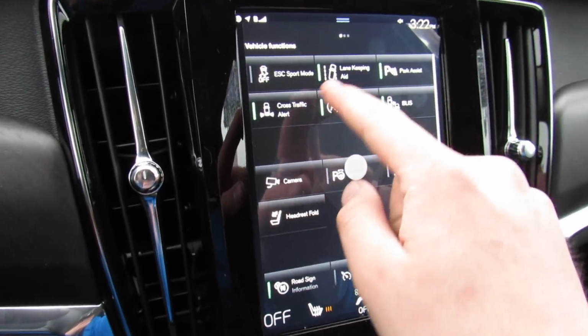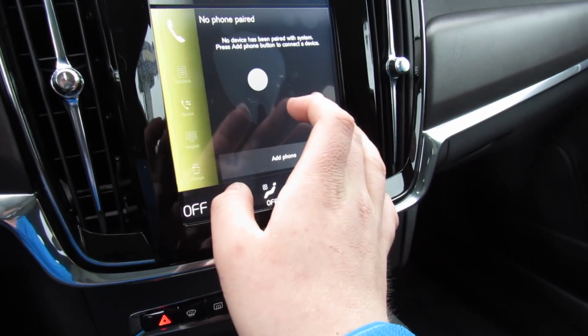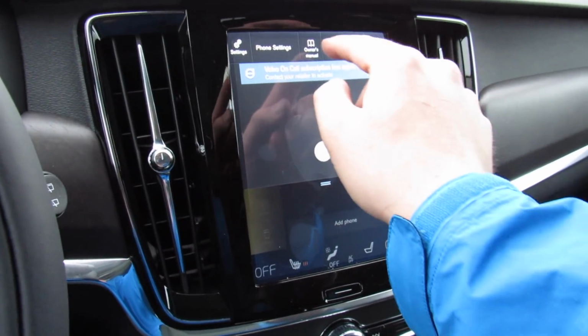Nice and simple to use, and I promise too, this is not actually anything wrong with the screen. Just still has the delivery plastic on it for protection. Like I said, everything else on this display. Up top, you can pull this down. Phone settings, owner's manual, everything else.